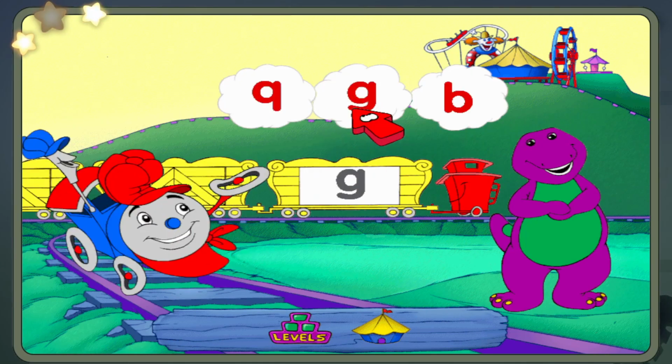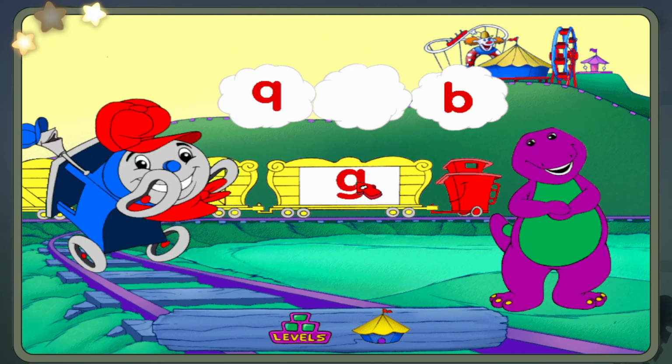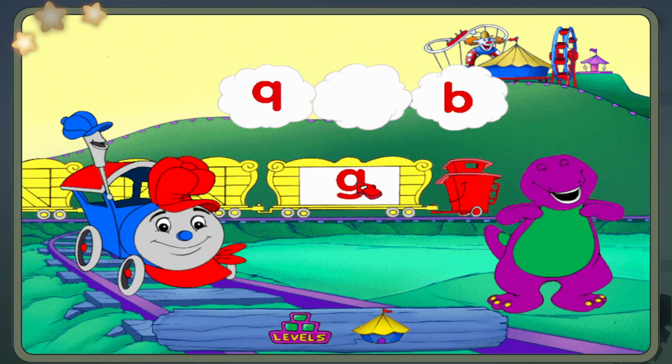Move the matching letter down to the shadow. G. You found it. You got it on the first try.